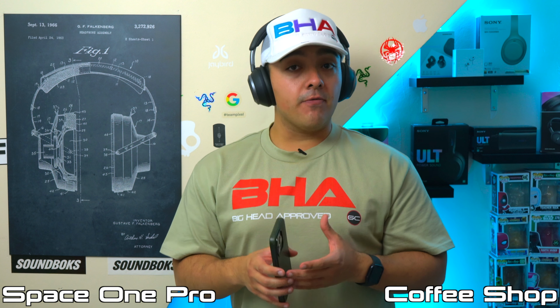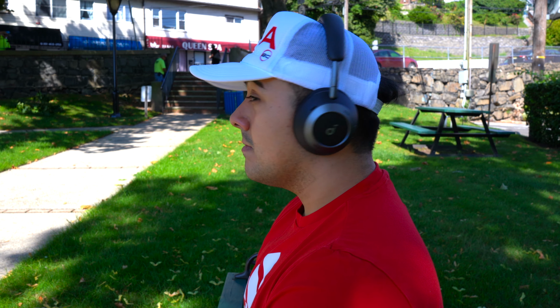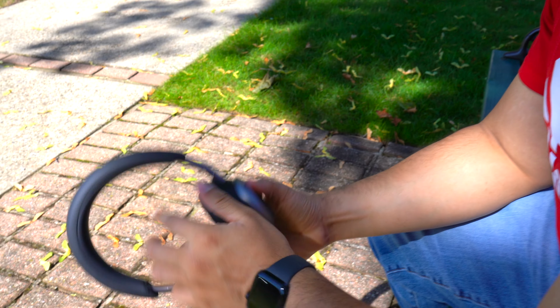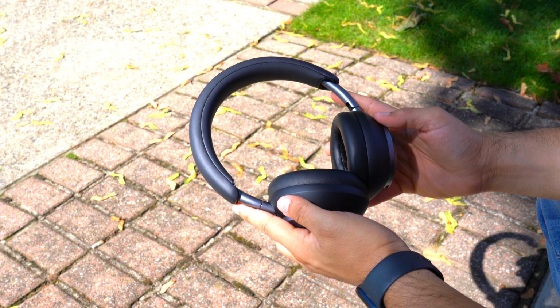So overall, I feel that both of these headphones have good microphones on them to take phone calls with while in a quiet room. But the Space One Pro do a slightly better job of dealing with noise pollution, specifically road noise. But all that being said, the Soundcore Space One Pro are a decent pair of mid-tier ANC headphones that give you a big bang for your buck.